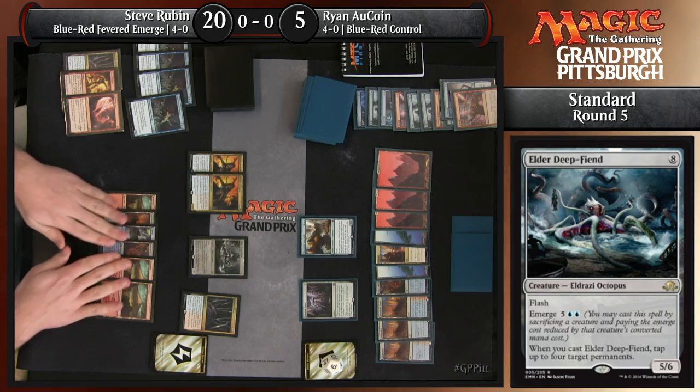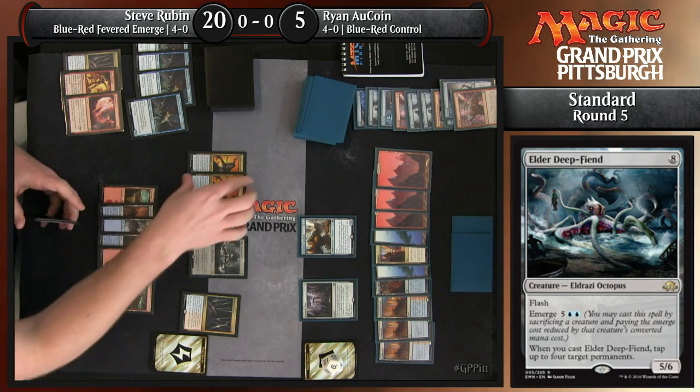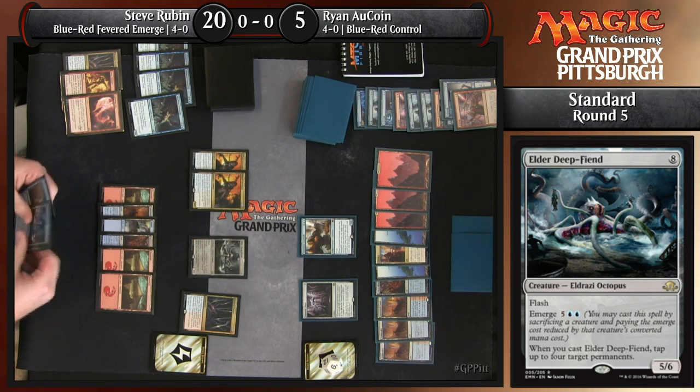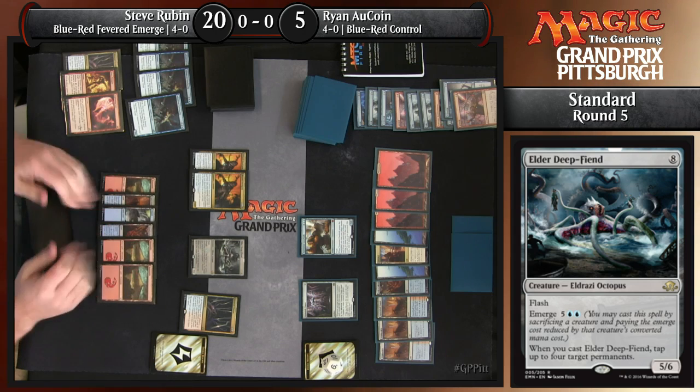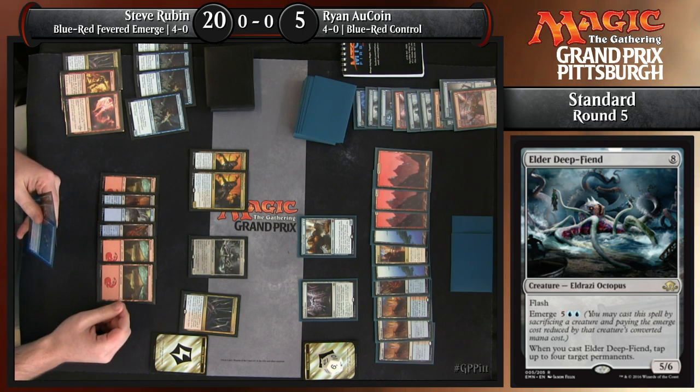There you get a look at the Elder Deep Fiend on 5/6. This is about the slowest draw we could possibly imagine from Steve Rubin's deck. His first play of the game, hard cast every advanced stitch wing in his deck. Yeah. He hard cast every single one of them. Yeah, maximum card value.